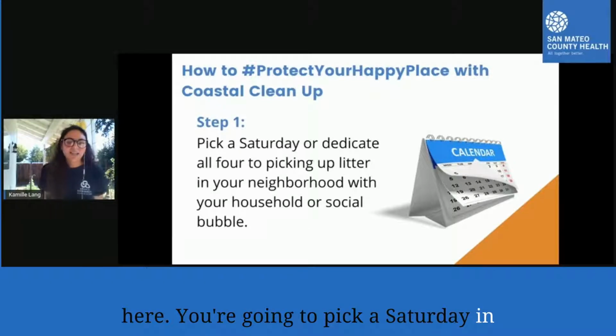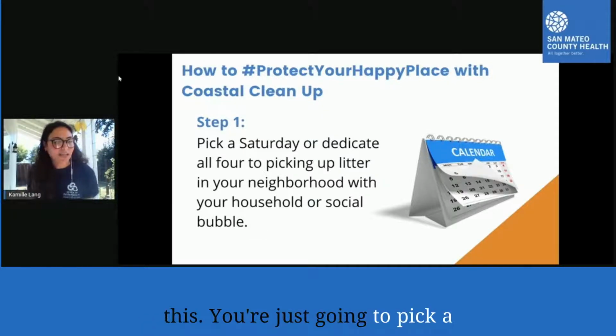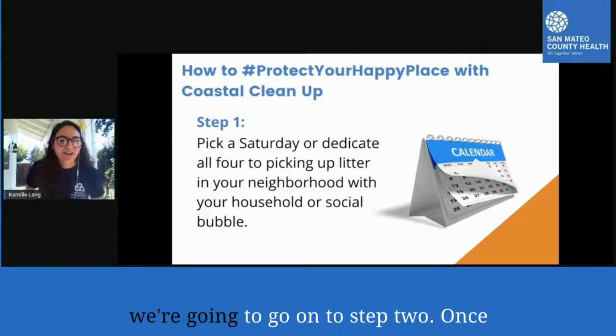You're gonna pick a Saturday in the month of September to designate to litter collection in your neighborhood. You don't have to go to the coast for this. You're just gonna pick a Saturday that works for you, your family, or your social bubble. And then we're going to go on to step 2.